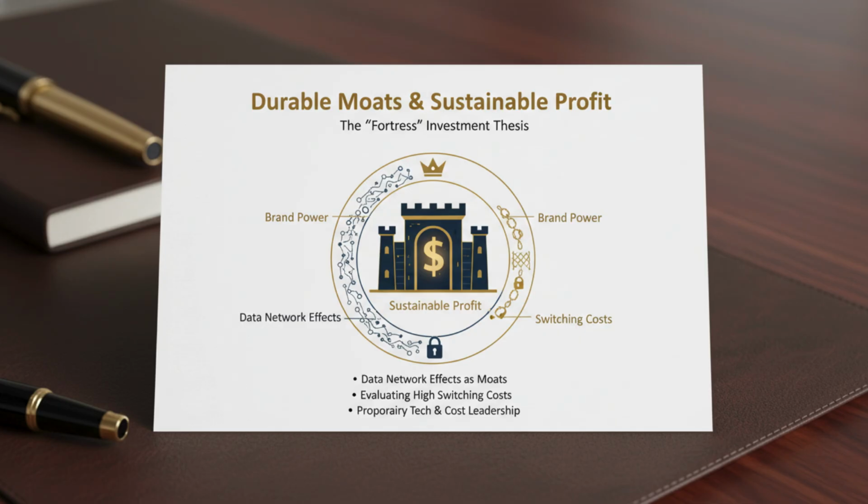Owner earnings are only as good as the moat protecting them. In 2026, we evaluate moats through the lens of data network effects and high switching costs. A company can have high owner earnings today, but if they lack a durable competitive advantage, those earnings will be competed away by next year. We look for high switching costs and cost leadership fueled by proprietary tech. When calculating intrinsic value, we only project earnings that are protected by these barriers. This conservative approach ensures that our investment thesis remains robust even in volatile market conditions. We aren't just buying cash flow, we are buying a fortress.